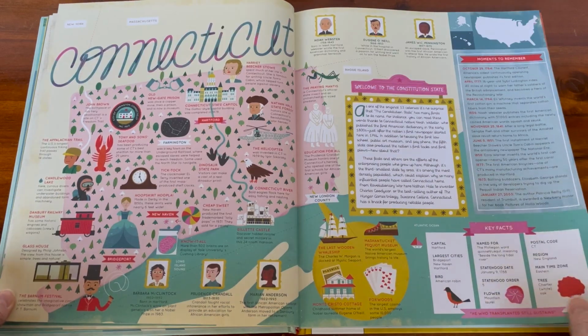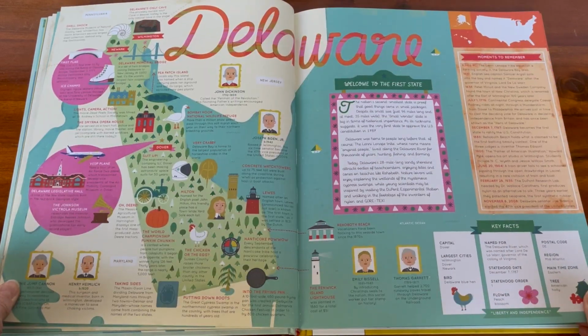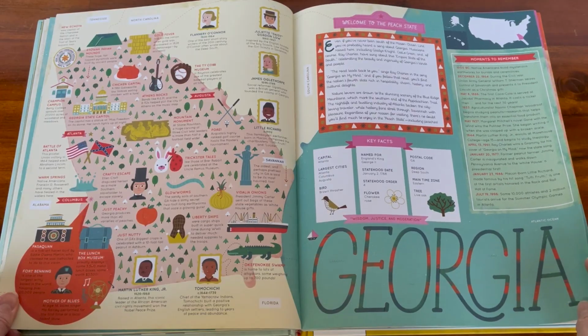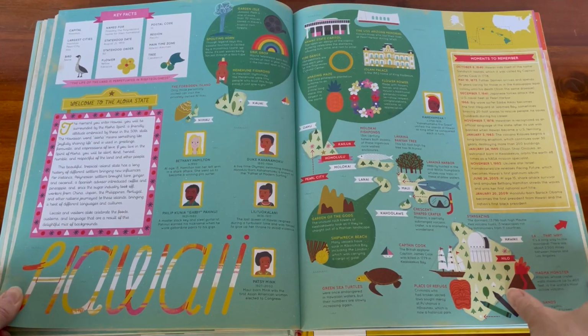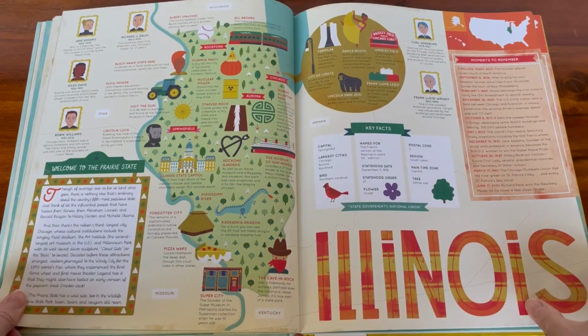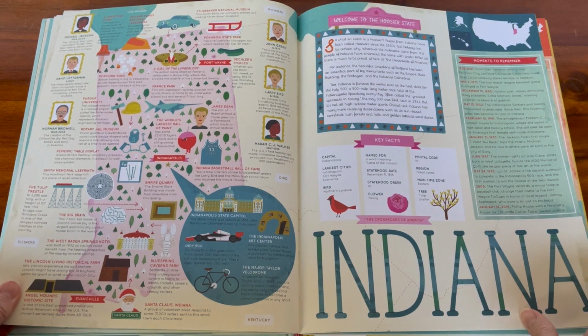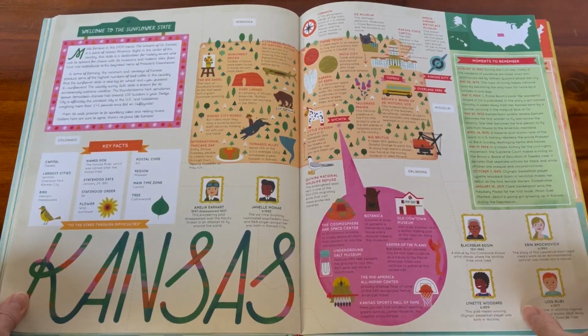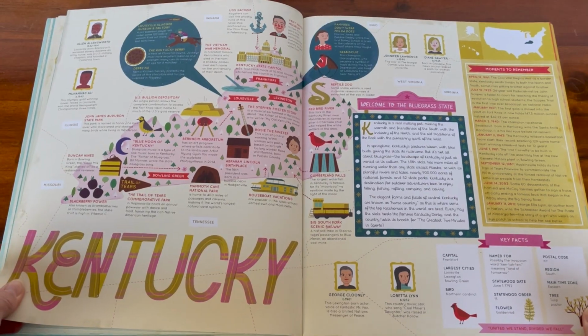So many things that I have learned just by looking at this book. I didn't even realize certain people were from certain states. I have really been enjoying reading it myself, but I think it is a very engaging book for kids and for adults too. So I will go ahead and just continue flipping through so you can see what the rest of it looks like.